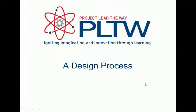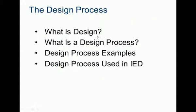The design process, a design process. These are the topics covered in this presentation. What is design? What is a design process? Some examples of design processes, and in particular the design process used by Project Lead the Way in IED.